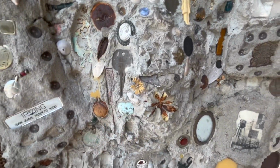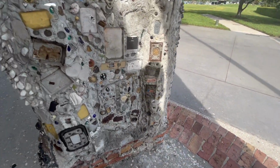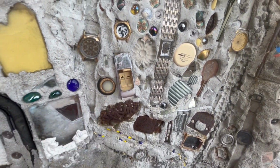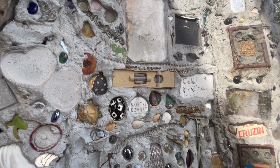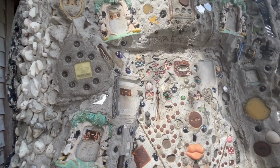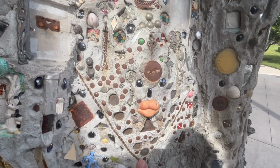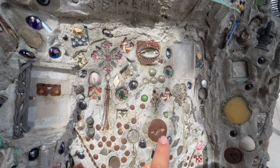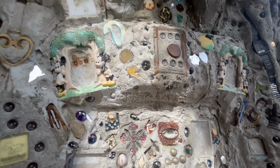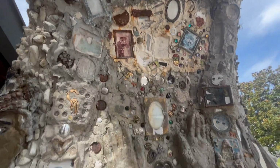Now you got a key here. You got a whistle. You got Mickey Mouse, a watch. That is so funny. And then on this side, you got another watch over here. Look at that, you got a toy car. So odd. A leveler. Wow. This is symbolic. You see, you got the lips over here. So this is a face, and then you only have one eye. That's symbolism. Very odd.